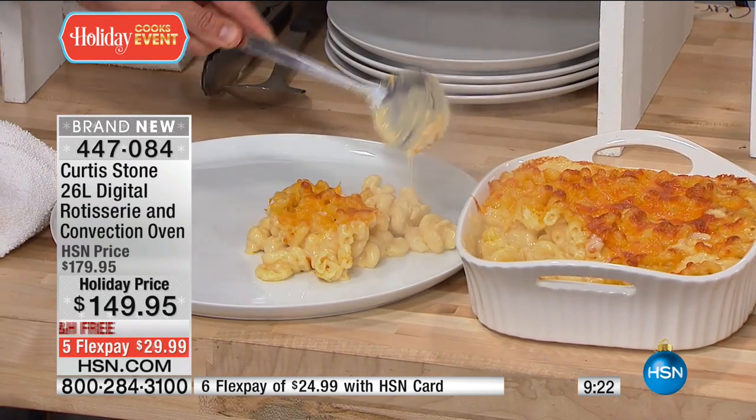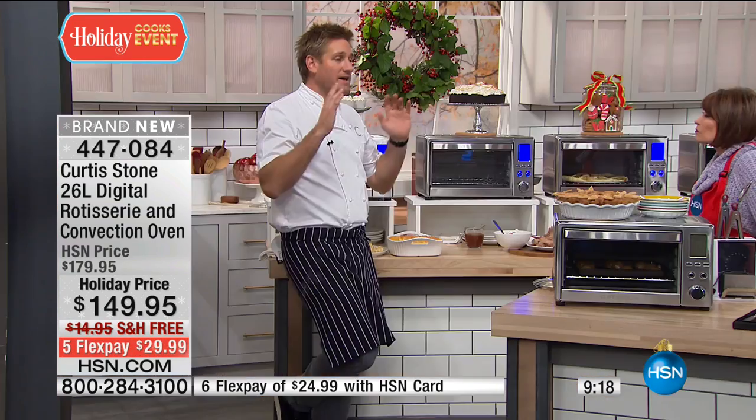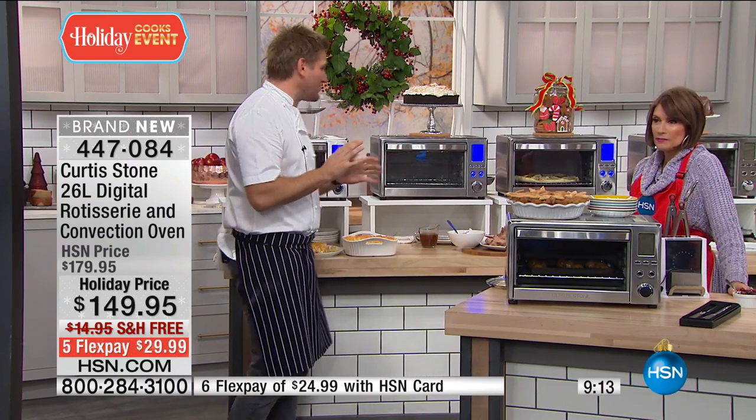Perfect. Is this perfect if you have an RV? Is it perfect if you want to go away or you have a little holiday house? Yes, a trailer, camping, of course it is. All you need is a plug and you are good to go. You can literally cook on this anywhere.